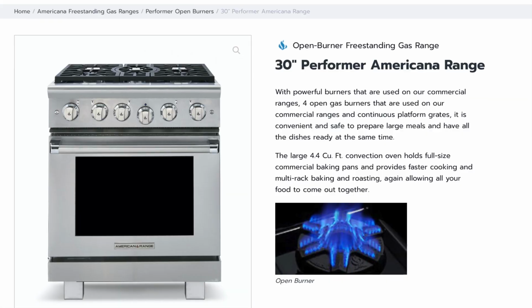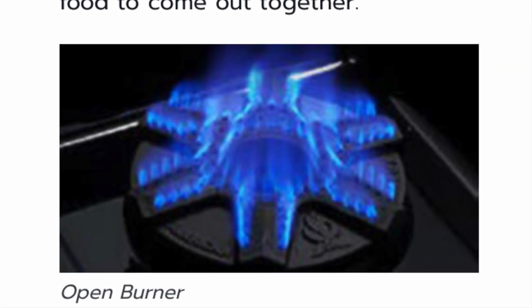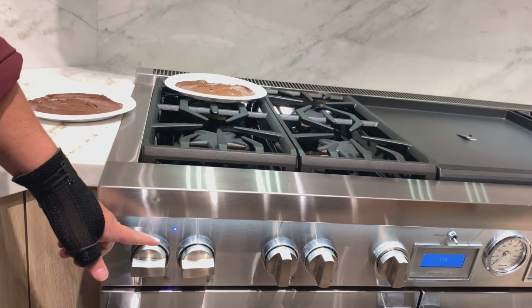And he had narrowed down his choice of range to one of several different options. I believe he was looking at a Capital range and an American Range. And these are two very similar ranges, but with a few distinct differences. He ended up choosing the American Range, specifically the Performer series, because if you look at a range like a KitchenAid or a Jenn-Air or a Thermador or a Decor or a Viking, and you look at those like a Cadillac Escalade.